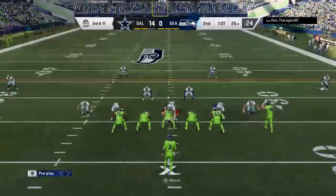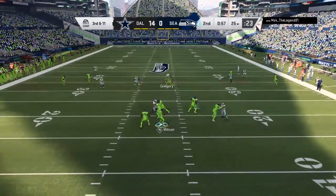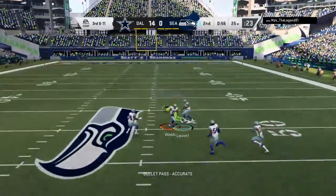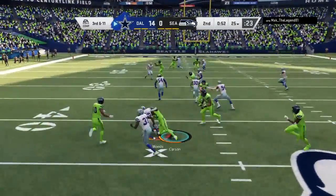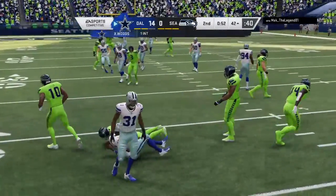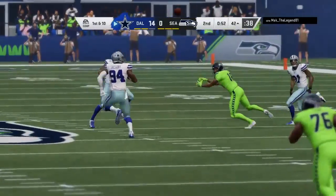Creeping up on a minute to play in this first half. On 3rd down, Wilson. Into heavy traffic, and it's intercepted. Xavier Woods with a pick. And the return this time will go out to the 42-yard line.